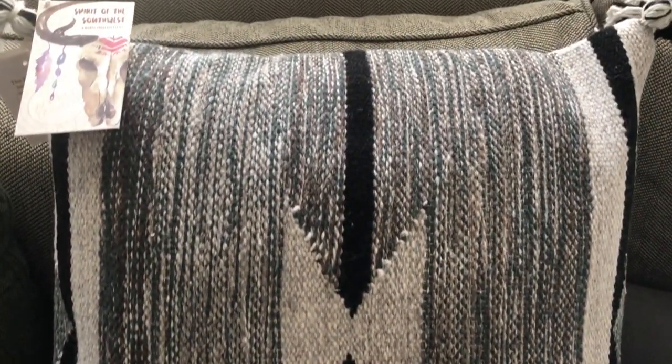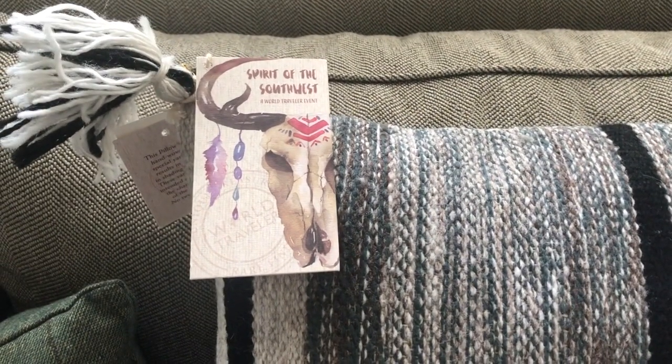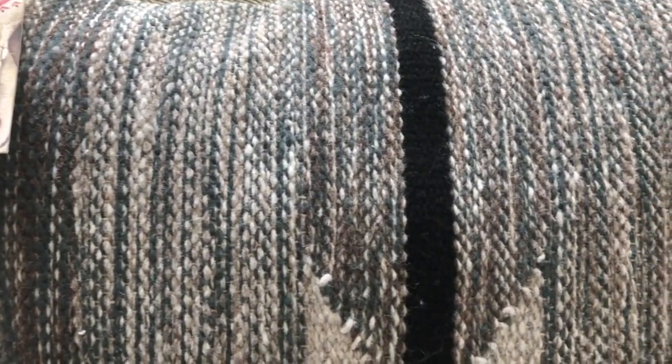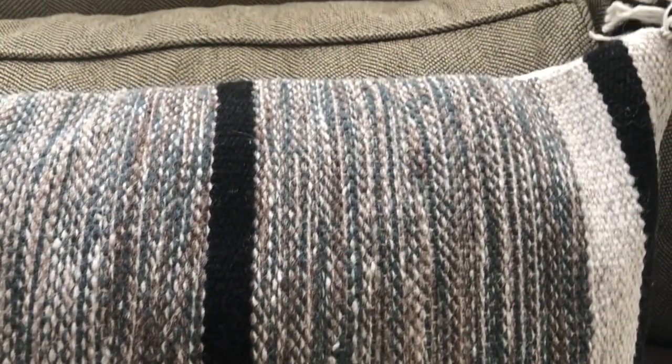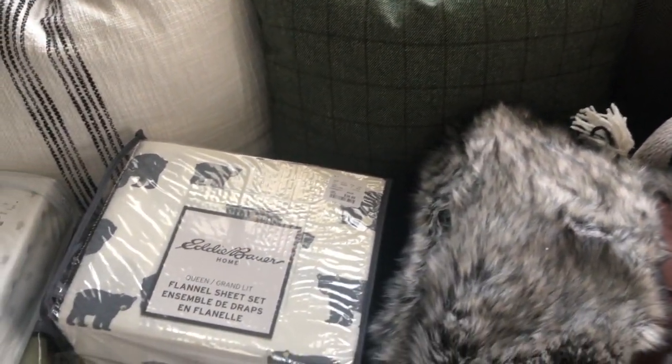Now this next pillow is a Spirit of the Southwest, and I picked this up because it just adds everything as far as colors that I have in my home, but also what I'm going to be using in the guest bedroom with the green, the brown, the black. It's just the earth tones there that's going to bring it all together. And you can see that green pillow there and the black and white stripe. So you can see that those elements are throughout our home.